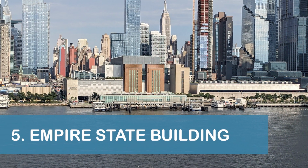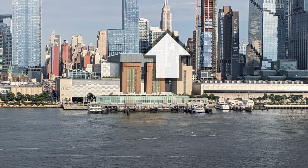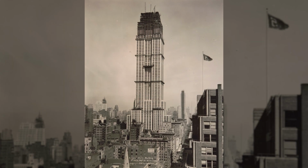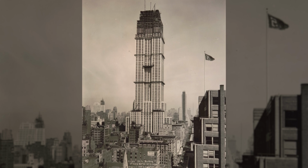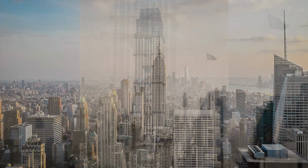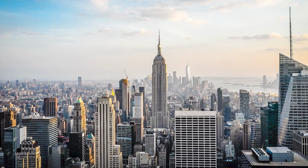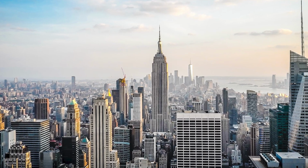The fifth point of interest was the Empire State Building, which was located off the port side of our ship. The 102-story Art Deco skyscraper was completed in 1931 and was the tallest in the world for 40 years. The building, which was named after the nickname of the state of New York, is an iconic symbol of American architecture.